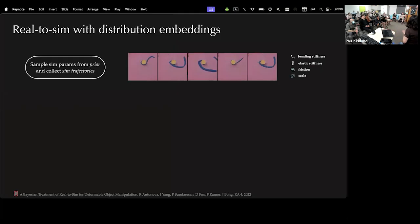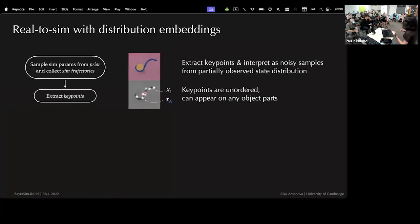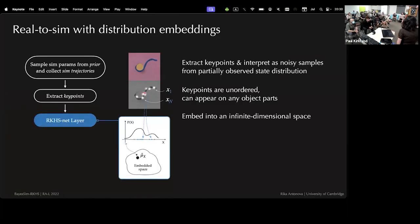We sample simulation parameters from some sort of a prior, which can be completely uninformed, and we create simulated trajectories. Then we extract key points that roughly keep track of the motion of this deformable. So this is, again, where we go to our computer vision friends. There are many key point extraction methods, and this is fairly easy to do and fairly fast. But the problem with them is that they would jump around on the object. They would reorder themselves, and they would come in and disappear depending on the occlusions. So if you try to use this as a representation that you would put into, let's say, a neural net that trains to do something, it's not going to work very well.